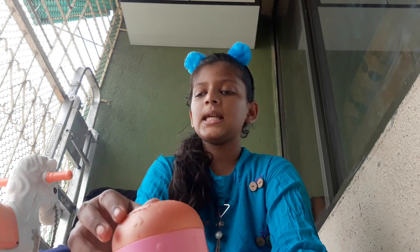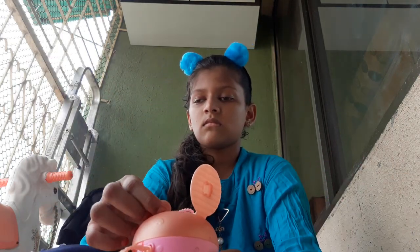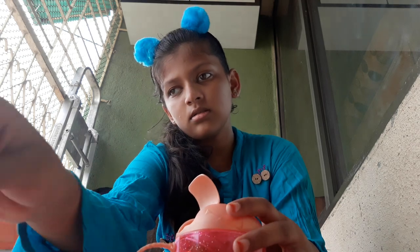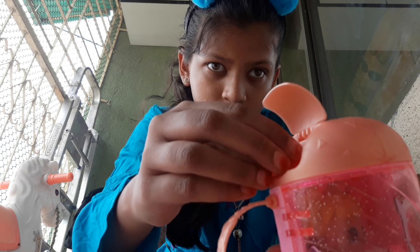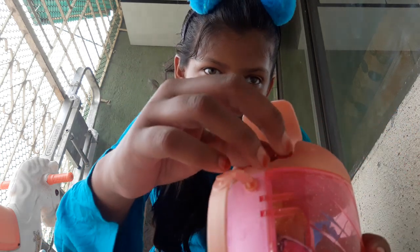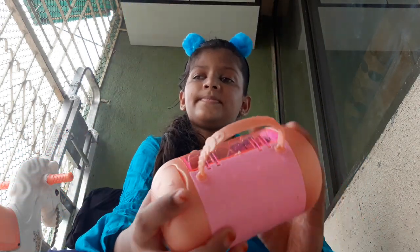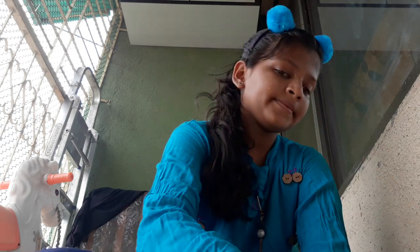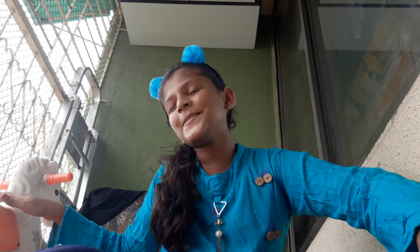Now I'm gonna keep the purse over here. Close. And now for the shoes, I'm gonna keep them here. Oopsies, the umbrella fell. And the relaxing chair over there. Put the one shoe. Oh, it slips. One shoe. Another. Close. Now guys, I'm gonna sit on my cute horsey.